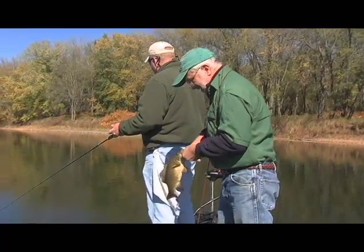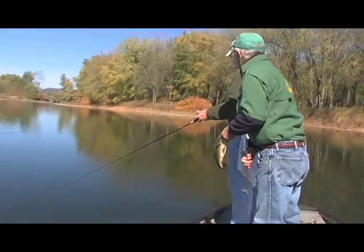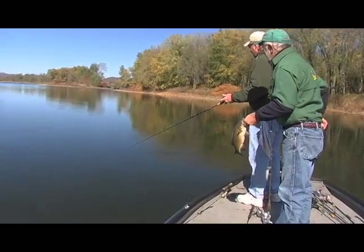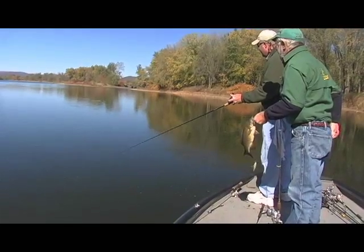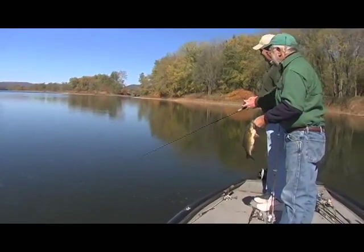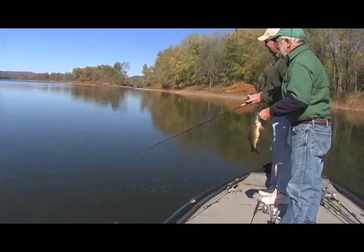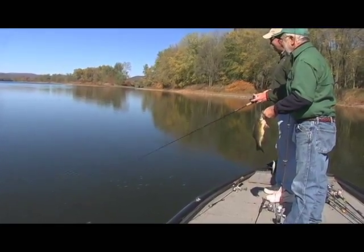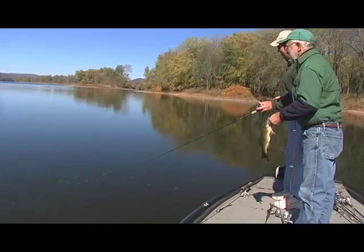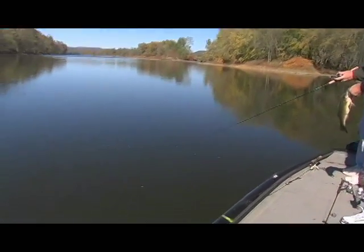Look at the pike. Look at the muskie. Oh man, you want to catch that toothy critter? Come on. See him? See how long he is? There's a great big muskie right here. Yeah, he wants it. I think he's going. No, there he is. Try a figure eight. Look at the size of him.